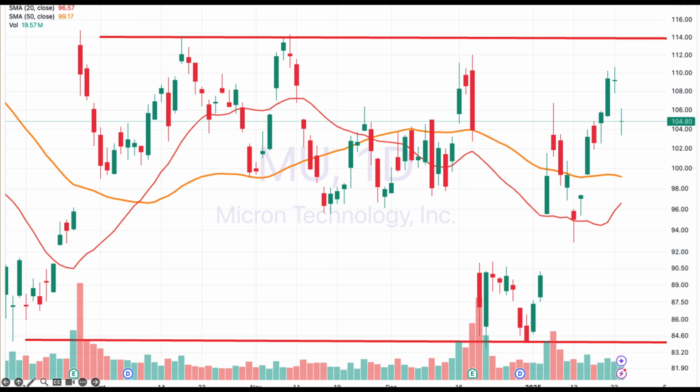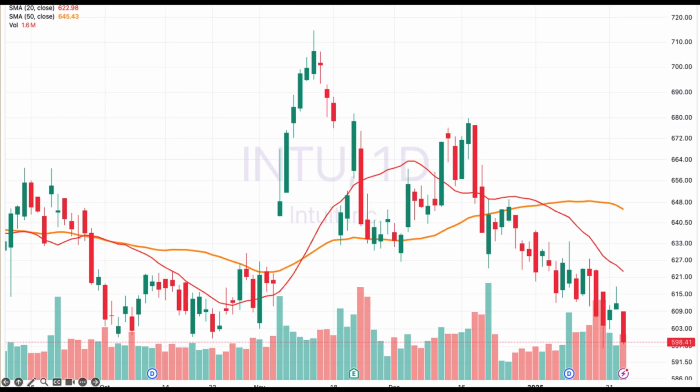Now let's go over the weakness. Here's the first one. I did have this one on, I think, the last recap. This is Intuit. And you can see that this thing continues to underperform here. So same thing, markets are broadening, the rally is broadening, but this thing is not taking part in that. So this is again giving us a green signal to the short.